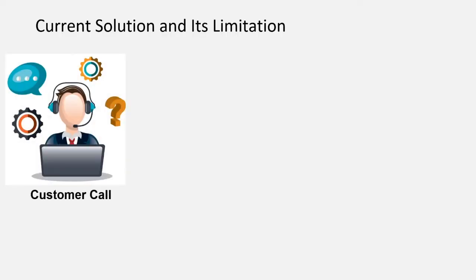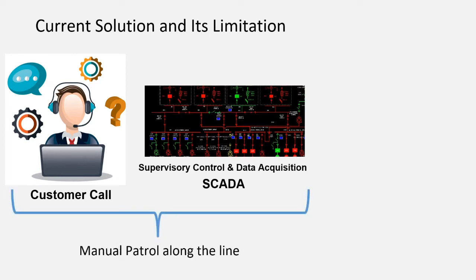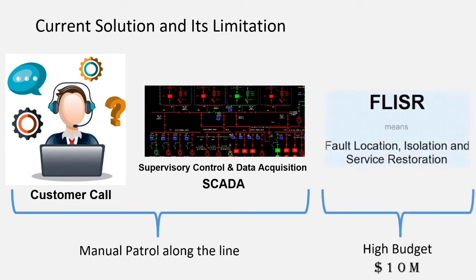Utility companies often rely on customer calls and also the SCADA system to predict the fault location. But the technical crew still has to manually patrol along the line to find the exact fault location. There are advanced techniques employed by utility companies in other countries, for example FLISR, but the high budget needed limits its application in Malaysia.